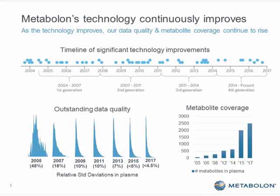And the precision with which we're doing that analysis is much greater as well. So on the bottom left are the RSDs, relative standard deviations, of all the small molecules that we measure in technical replicates that we run on every study. Every seventh sample is a pooled technical replicate of those samples that we're looking at.